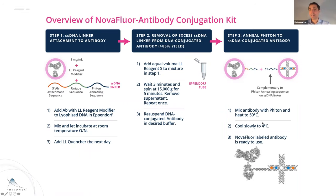And then you can quite literally, we've actually created our own protocol here, where you can take this out and cool it at room temp, right? So this doesn't require any special equipment. And then after it's at room temp, you put it in the fridge, right? And then you've got it ready to use.